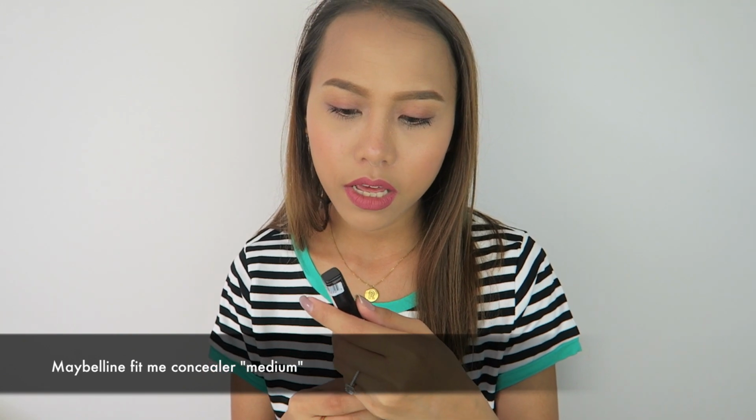Okay, next one is concealer. I have one and only right here. I was gonna feature my Too Faced Born This Way, pero minsan ko lang siya nagamit. Siguro 5 times ko pa lang siya nagamit kasi I started using that end of December. Pero ito, I started using maybe end of November. Ito yung Maybelline Fit Me Concealer. I have mine in the shade 25 Medium, and this is the perfect concealer shade para sa akin.